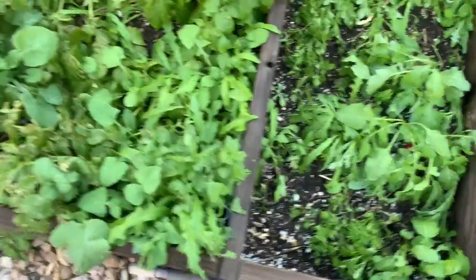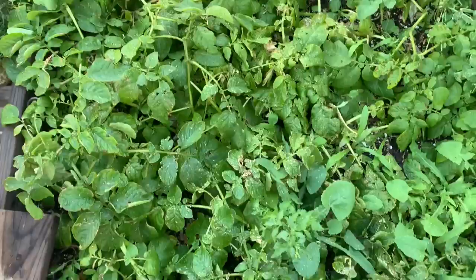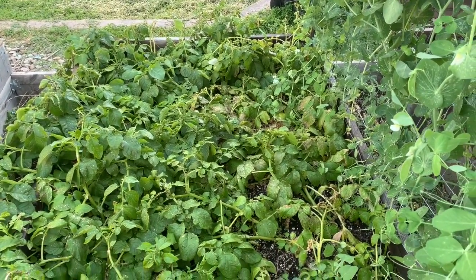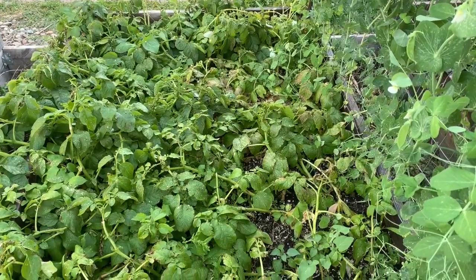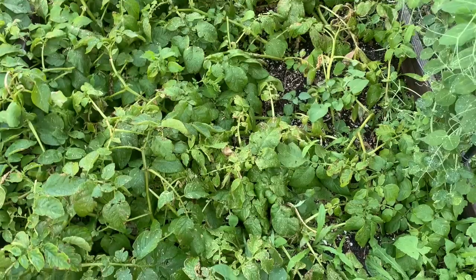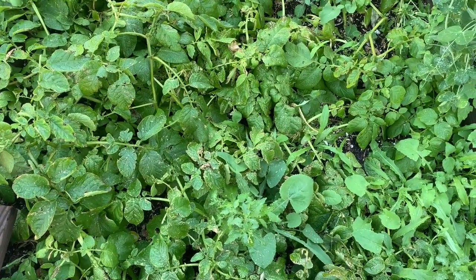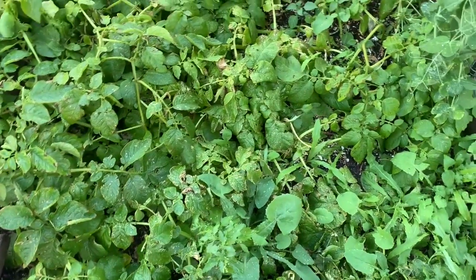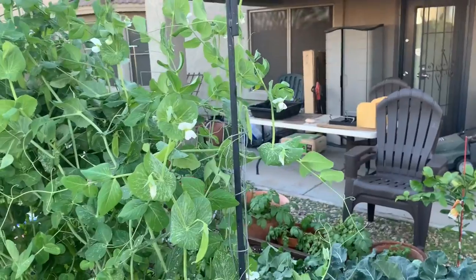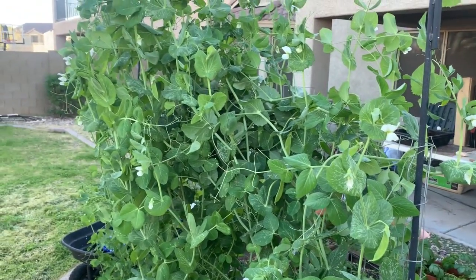This bed over here is another bed of potatoes, and I planted the whole potato with these. They were shriveling up, going bad, so I just put them in the ground. It's probably back in November, and they're dying back now. Over here, got a stand of peas.